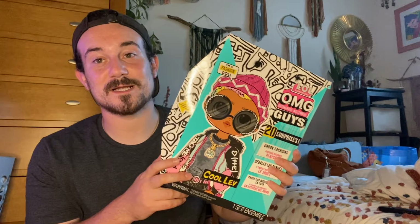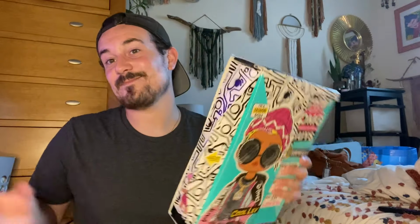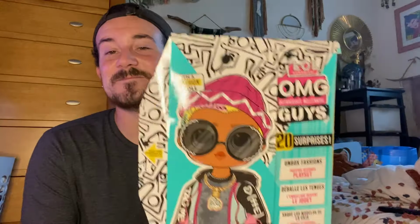I've had it in my room for a couple days now, and I really wanted to get through the tweens first before even getting into this one, just to keep everything nice and consistent and kind of organized for the most part, which is very much an issue that I have, being very disorganized. But yeah, this is going to be the second guy doll.